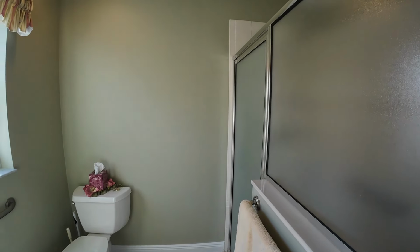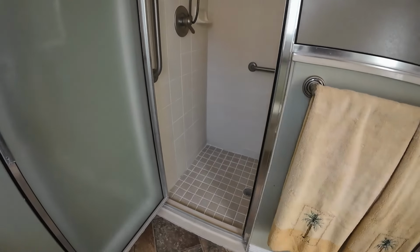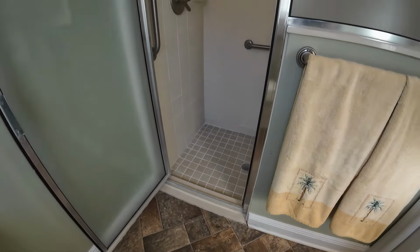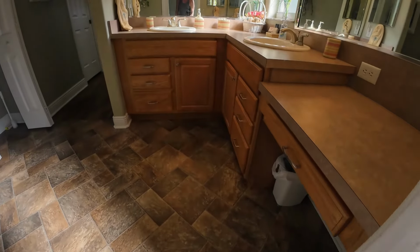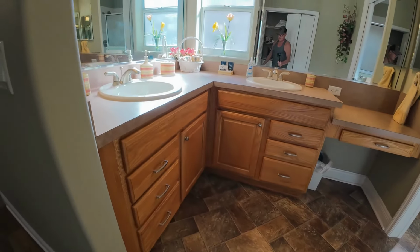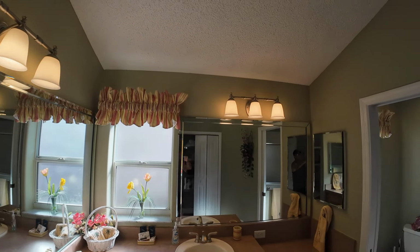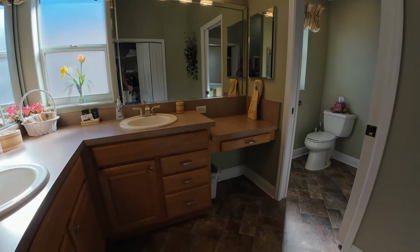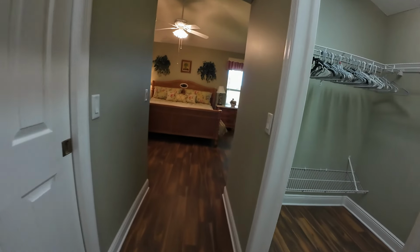It does have a shower with a tile surround. Your commode does have a window in it. Has a swinging door on that shower. It is a tiled shower. Very neutral. There is a seat in that shower as well. There is your vanity in your primary bathroom. It has 2 sinks, a window, very light. Has a space to sit and powder your nose. I will walk out into the back of this home next.